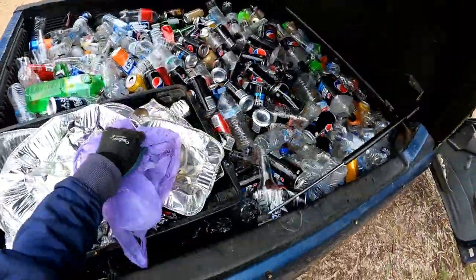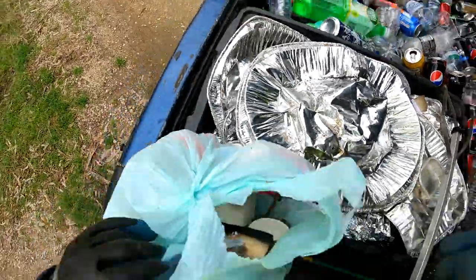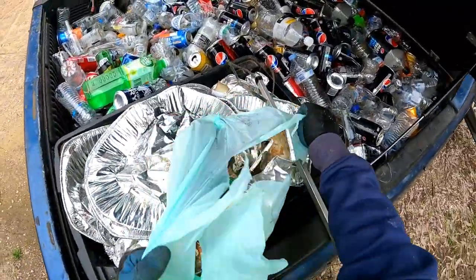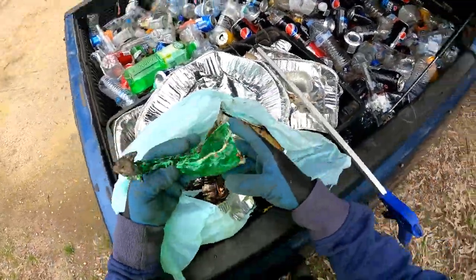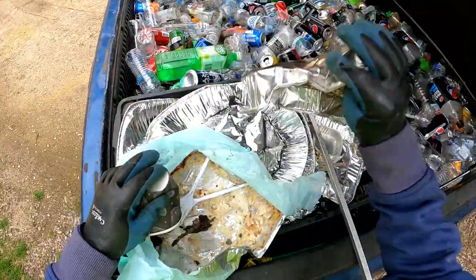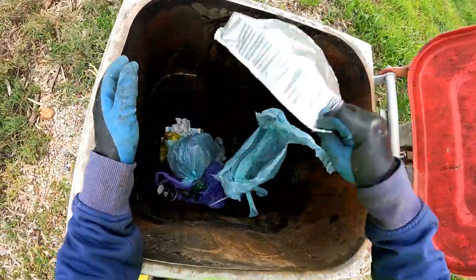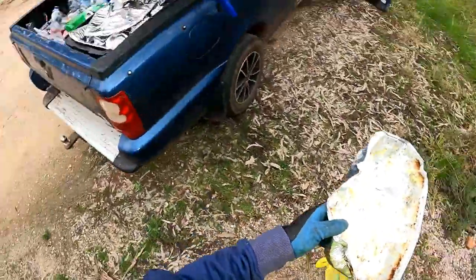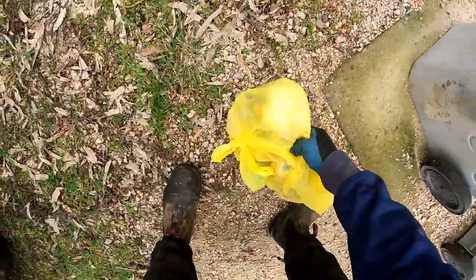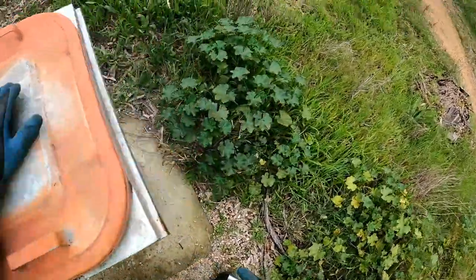It's slow. Put that there. Water bottle there. Now full tray there. Jeez, that got hot. This one.